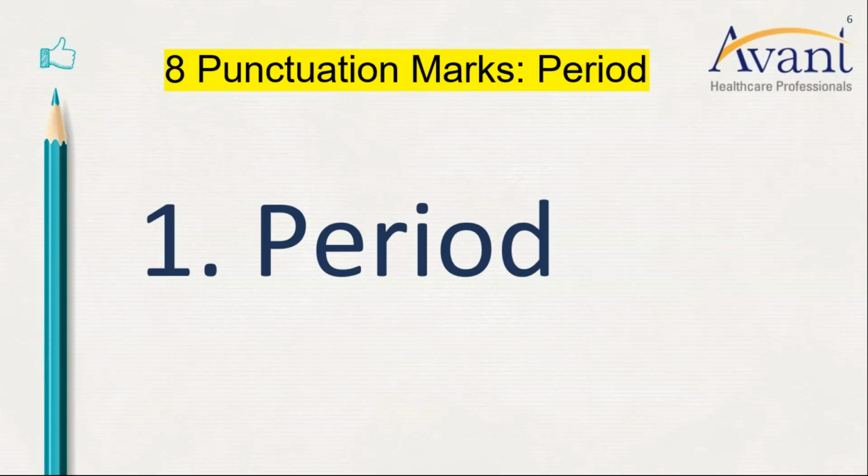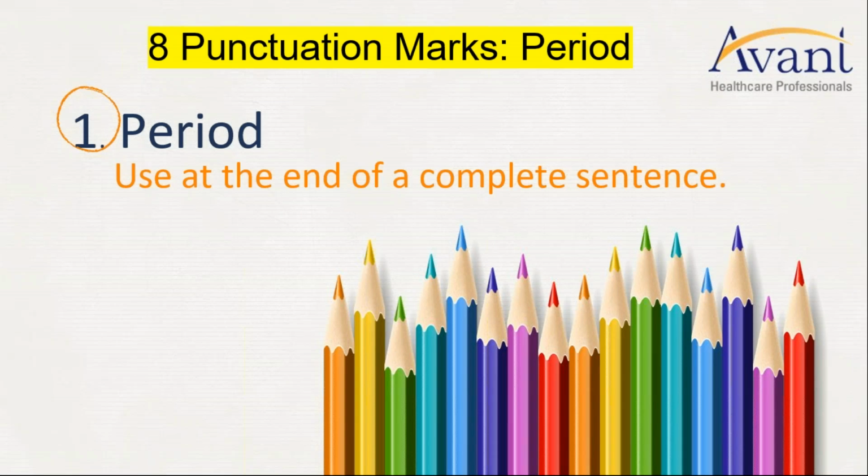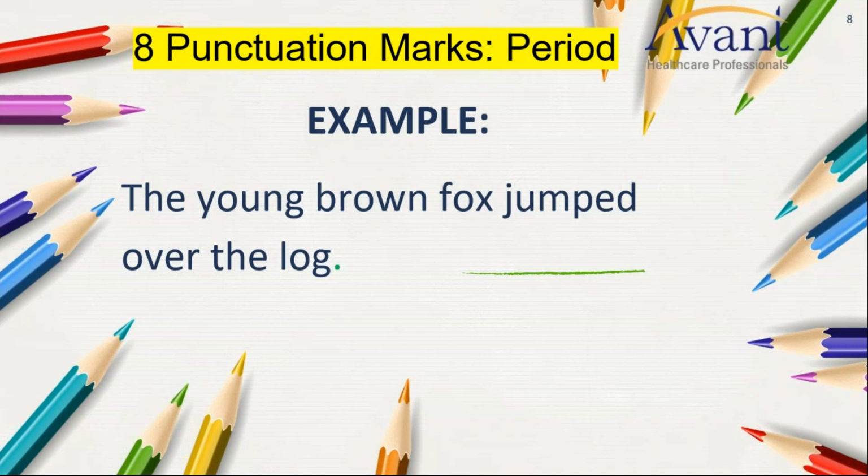Now, the British call this the full stop, and really this is what it is. It's a full stop. When you put the period at the end of the sentence, you are marking the end of a complete sentence, a complete thought. Remember, a sentence has a subject and verb and expresses a complete thought. Once you've done that, you put a period at the end to note that. For example, the young brown fox jumped over the log. All right, a very common sentence.